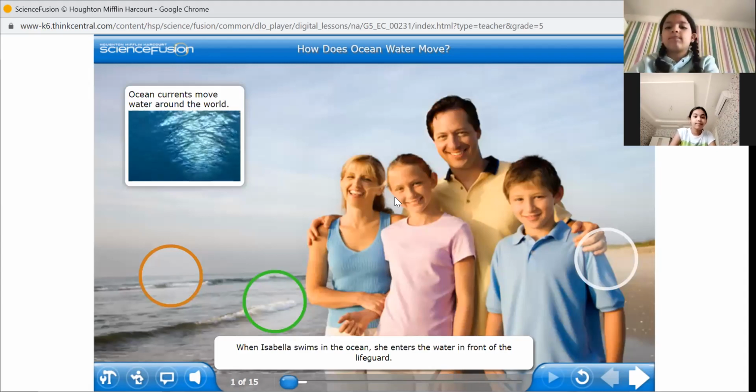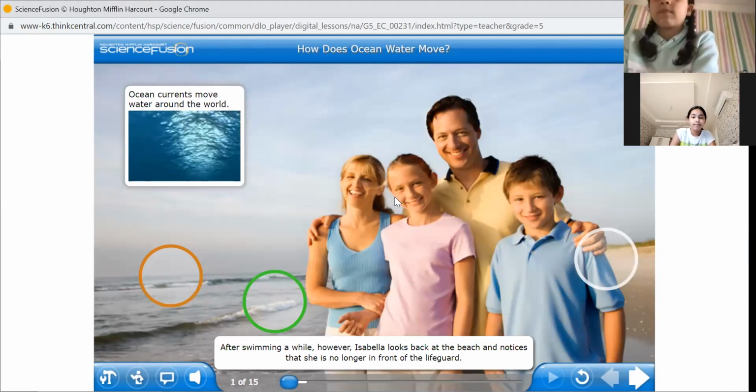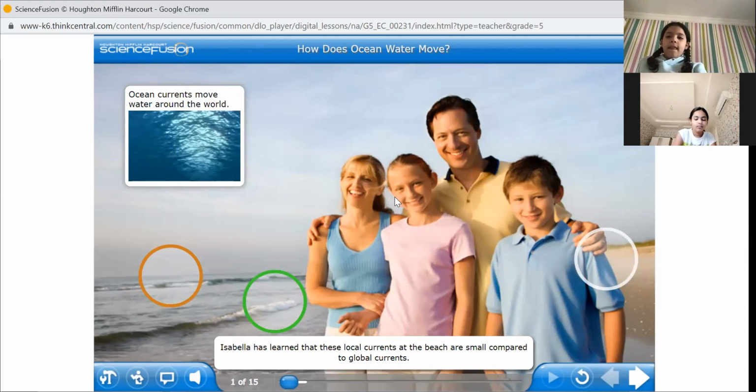When Isabella swims in the ocean, she enters the water in front of the lifeguard. After swimming a while, however, Isabella looks back at the beach and notices that she is no longer in front of the lifeguard. The current has pulled her to the left. So Isabella swims so she is back in front of the lifeguard. Isabella has learned that these local currents at the beach are small compared to global currents.